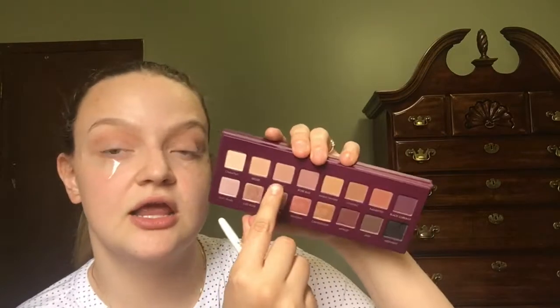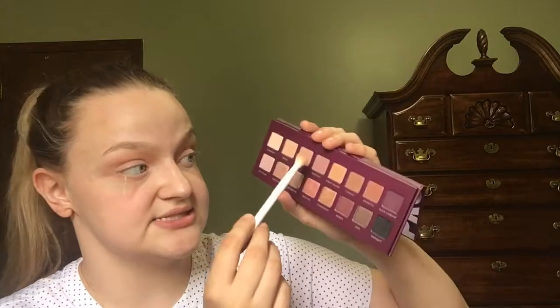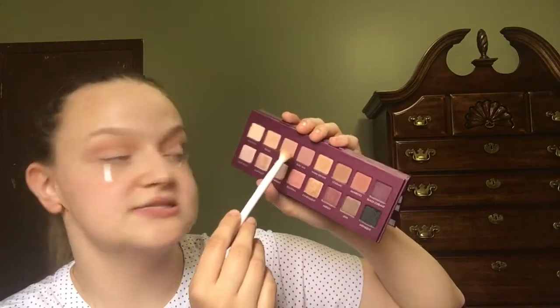So now I'm gonna dip into the shade Pecan, or Pecan. I say pecan, some of my friends say pecan. It's this one right here, and it's kind of like a light, dusty, mauve-y, pinky color. I'm really bad at describing colors. I'm gonna start building up.